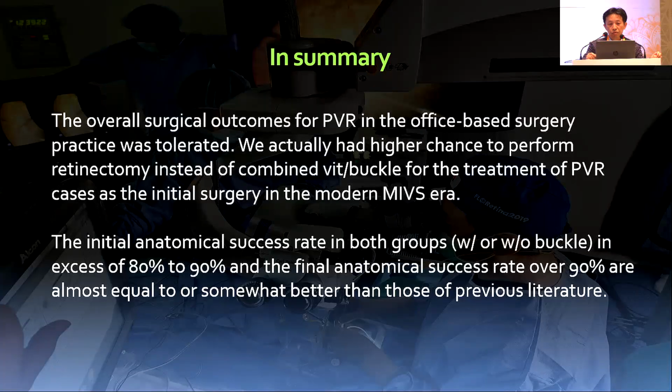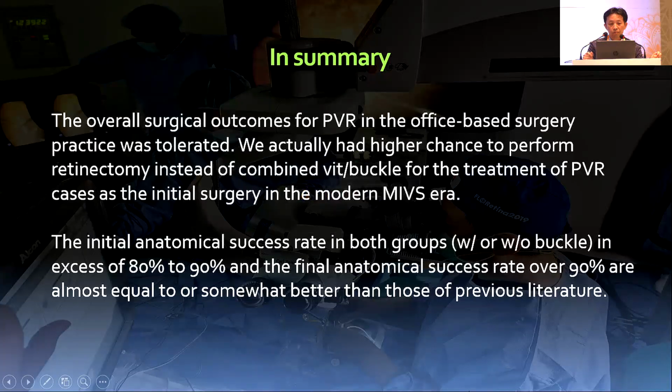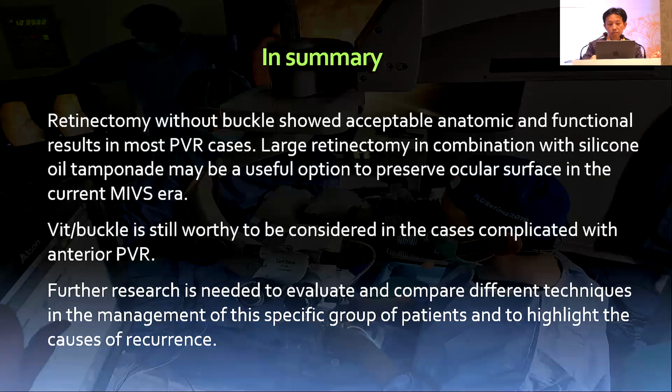So in conclusion, the overall surgical outcome for PVR in the office-based surgery was totally tolerated. We actually had a higher chance to perform the retinectomy instead of combined buckle for treating PVR cases, but the initial failure rate can reach 8 to 9%, not so bad. But still, you should think about the buckle in the anterior PVR case.